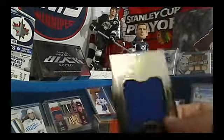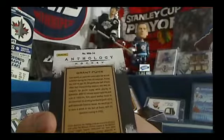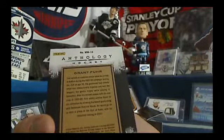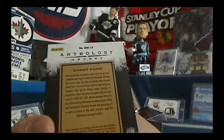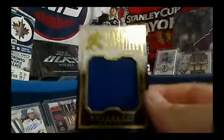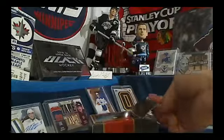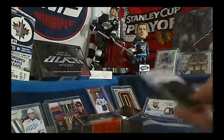Next up, we've got a Grant Fuhr Anthology Hockey, massive materials. Card number 40 out of 199. Talks about the Buffalo Sabres, so I'm guessing that is a Buffalo card. Talks about teammate Dominik Hasek with the Sabres. So if that is a Sabres card, that is going to be Martin. Grant Fuhr, one of the greats. Massive materials. And Lennox Matt confirms that is a Sabres card.